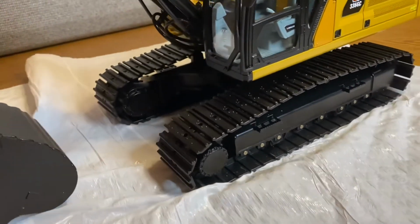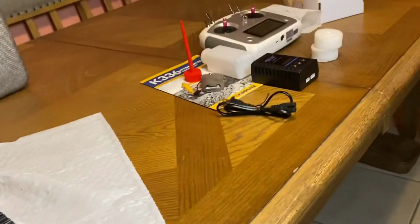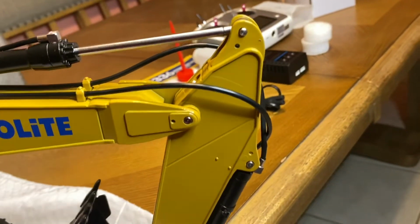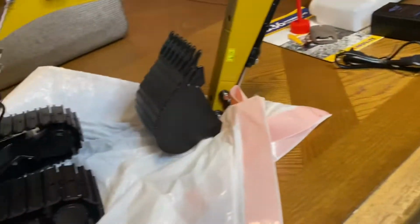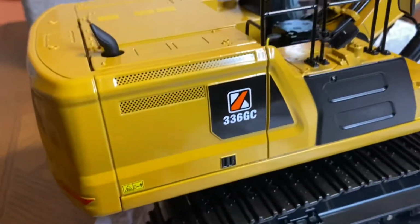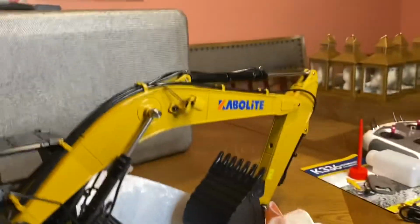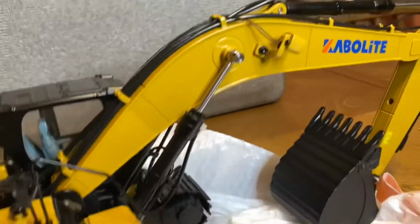Let's just spin this around. I don't think it's gonna hurt anything spinning it around. All slid off there. That's what that noise was. Okay. So here's this side. Same thing, get another little sticker there, more detail, which I love. I love these stickers. I'm gonna leave the Kabolite. I'm not gonna switch it to CAD or anything. That looks legit to me.